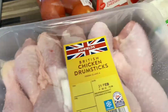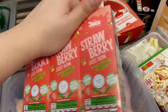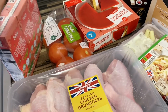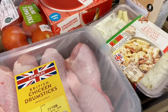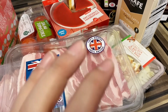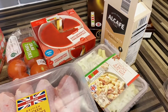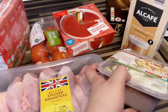And another one that I got is this strawberry juice drink. I don't know. I just wanted to bring some juice for my baon, like a lunch kit. And then also my pork belly slices for my adobo and sinigang. So that's what I just bought for today. Then before I will prepare my meal, I just have to pop this in and I'll see you guys in a bit.